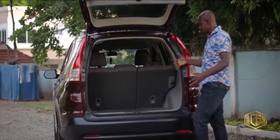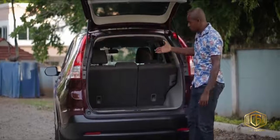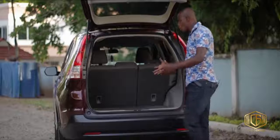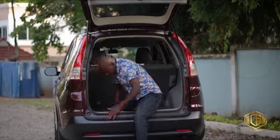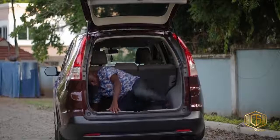You see, this one can accommodate all your luggage. You can take this one for picnics. You can travel on long journeys, and house all the things that you can put here. Even I can fit here comfortably. Wow, this is spacious. This is very, very spacious.